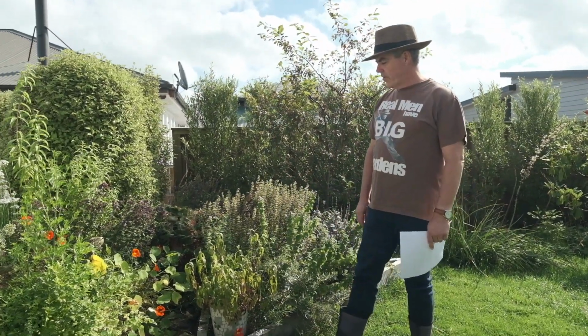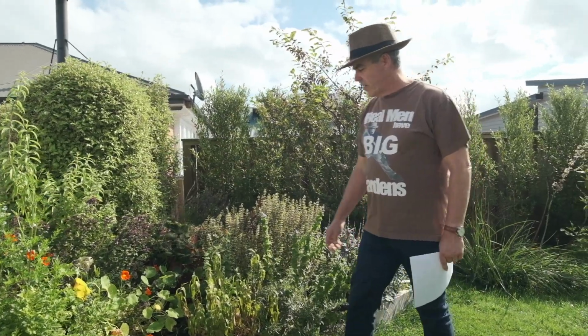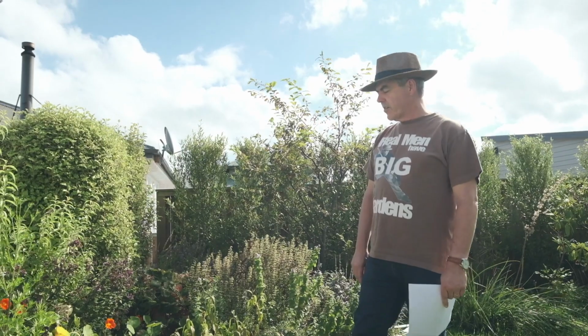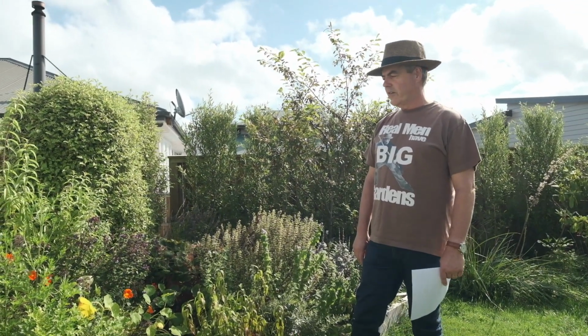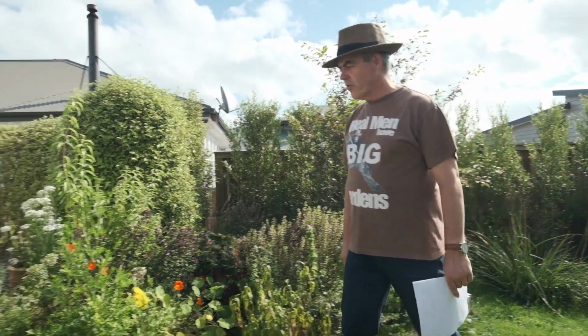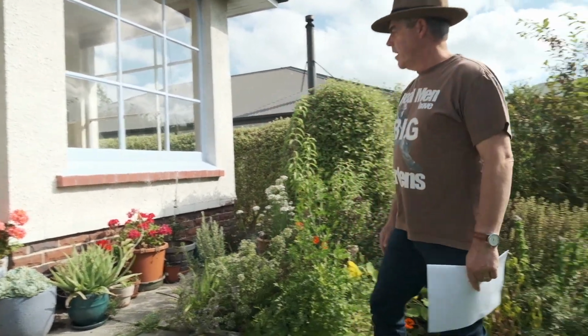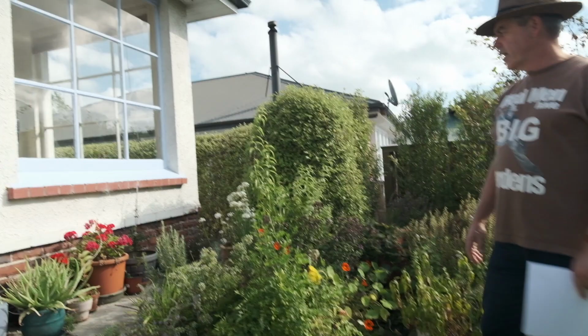A new herb that we've just started using is Vietnamese coriander. It has a kind of coriander flavour that's a bit spicy, got a hint of heat to it. Also lemongrass we've just started growing and using as well. And you can see over here we've got aloe vera.